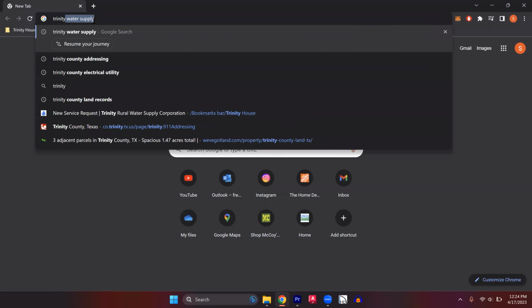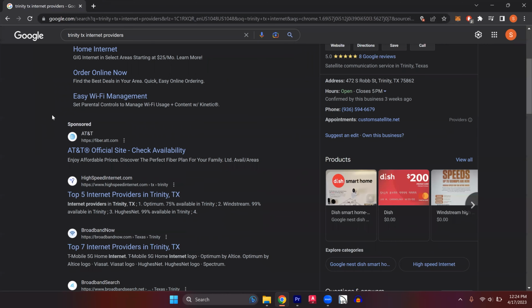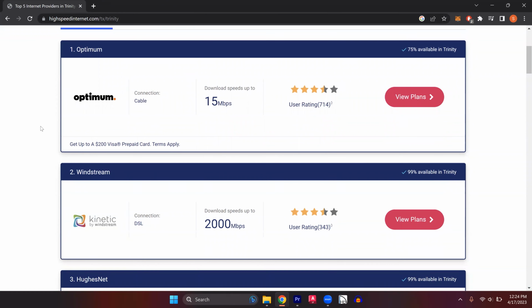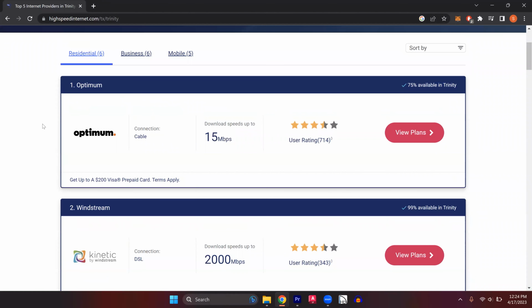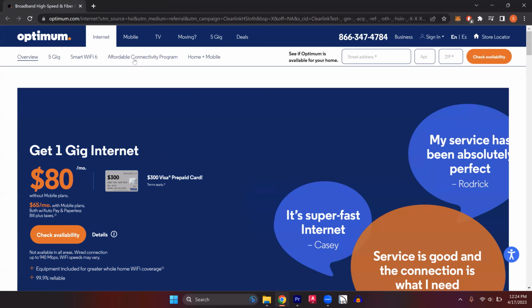Now, I'd like to have some internet on my property, so I need to figure out who's going to provide that. I did that simply in this case by Googling it and found a website. I did not want any DSL internet, so I figured Optimum was the way to go. I also don't want satellite. So I went to Optimum's website and was pretty much unable to find any information on getting hooked up or anything like that. It's mostly just regular internet stuff. So I'm going to have to call somebody most likely to learn more about that, but that's that.